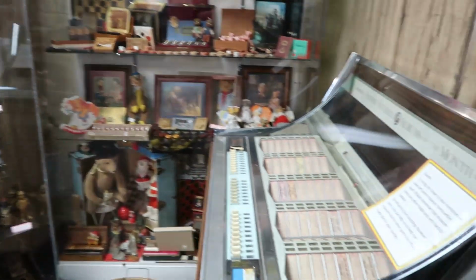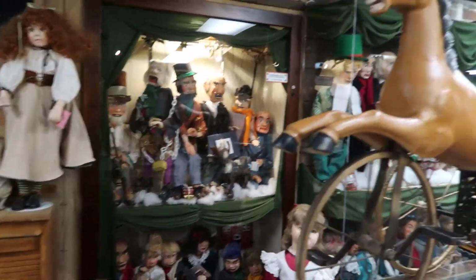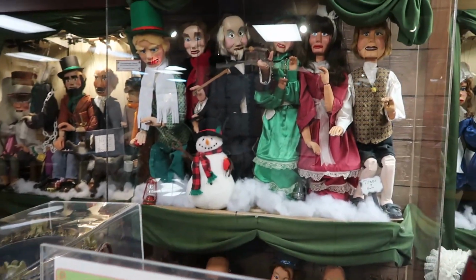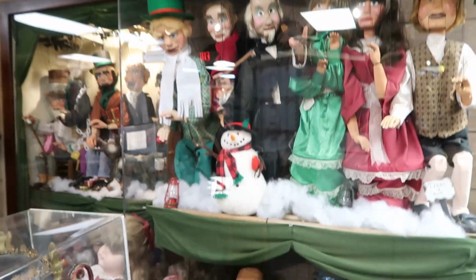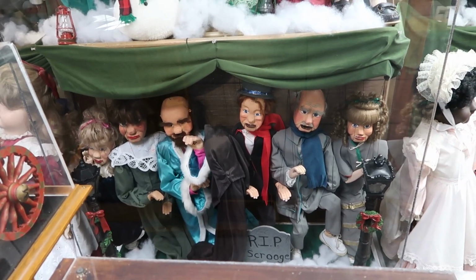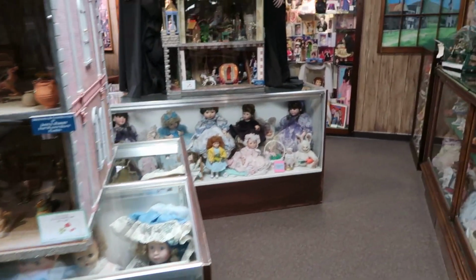Oh, they got a cool old jukebox in here. They have a lot of marionettes and dummies in here, possibly used for ventriloquism. According to the sign, these are all handcrafted marionettes for our Charles Dickens play. That would be a little classic story with the three ghosts coming to visit Scrooge. A lot of dolls in this room. Just a crazy amount of dolls in these rooms, period.